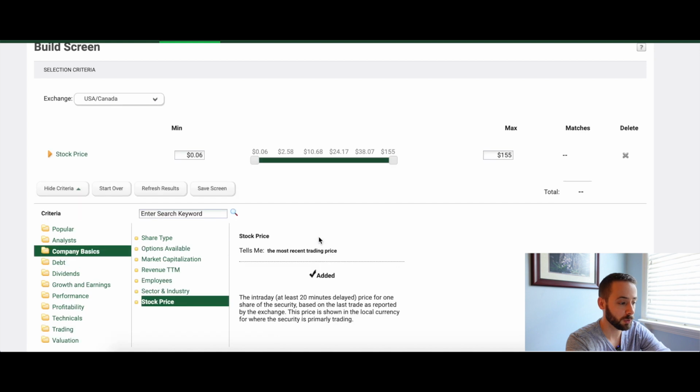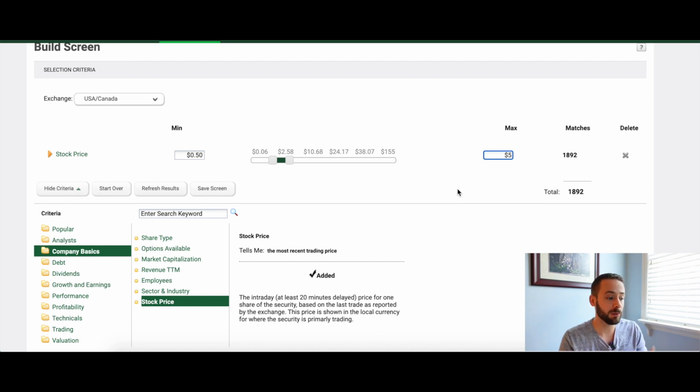So using this tool, I'm just going to do that simple search by first putting the stock price of the company as one of the criteria. And I'm actually only going to search for penny stocks that cost between 50 cents and $5. And that is because I'm going to actually be purchasing these stocks on Wealthsimple. And Wealthsimple doesn't allow you to purchase stocks that are trading below a certain threshold. So by limiting my search to companies between 50 cents and $5, I should capture most of what will actually be available to trade on Wealthsimple.